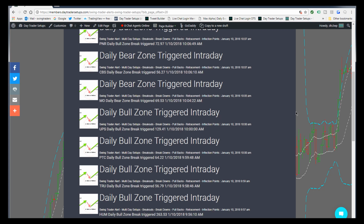And also sometimes, like UPS shown here, actually has been in the bull zone for about $7 from several days ago, and this morning it gapped down, and so when it came through the current bull zone breakout, it gave another great alert for an intraday trade setup.